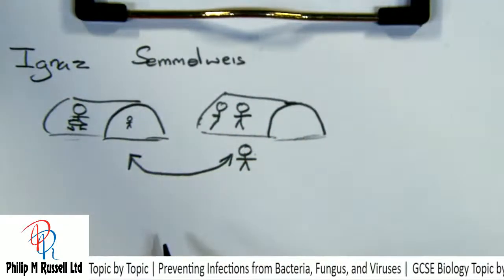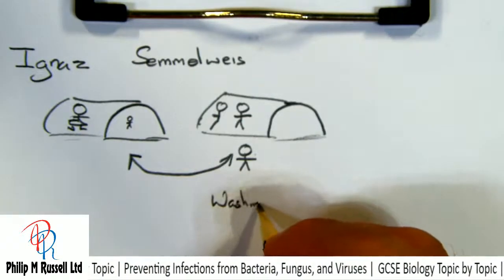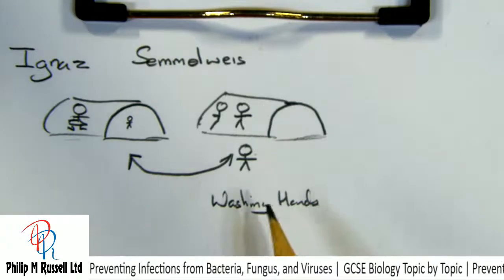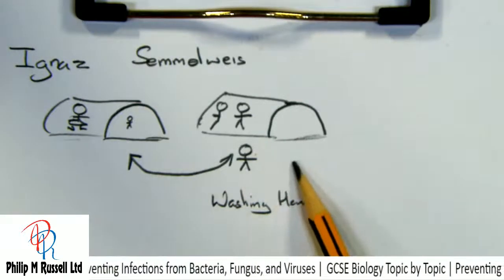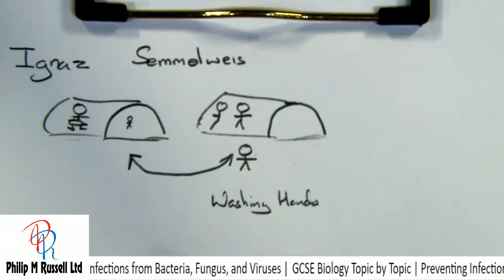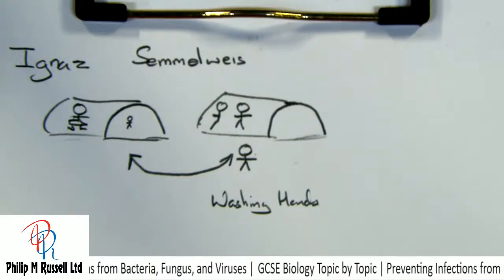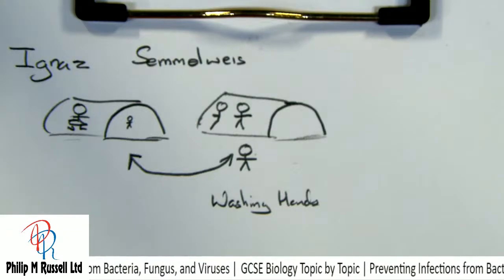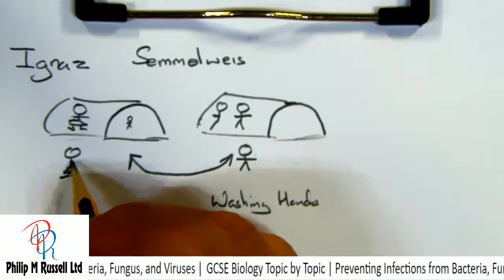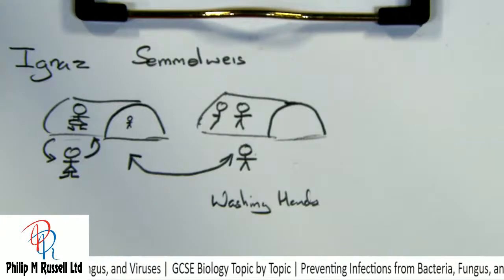What Ignaz Semmelweis decided to do was to try and put in the idea of washing hands. He noticed that the medical students went straight from dissecting a dead body to delivering a baby without washing their hands, and the women delivered by medical students and doctors rather than midwives were much more likely to die. The midwives seemed to be doing much better, because the midwife would only operate in this sphere.